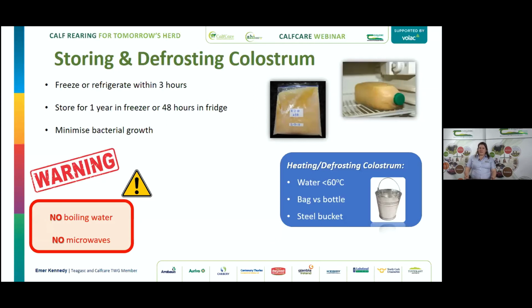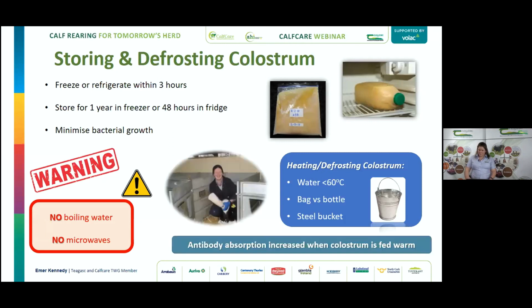A good idea is to get a larger steel bucket, fill it with warm water less than 60 degrees, put a smaller steel bucket into that, and put your colostrum into that. After 15 minutes or so, you can change the water again, and that will make sure that you're speeding up the defrosting process where possible.